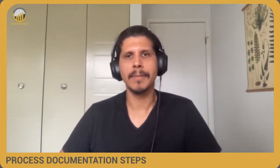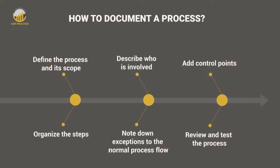Wanted to say I really like step number 5, add control points.